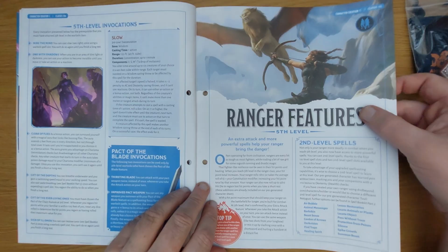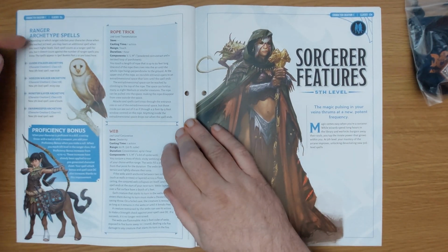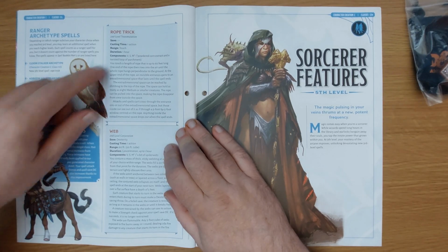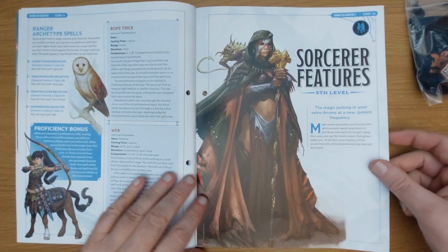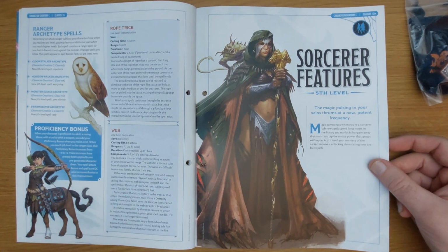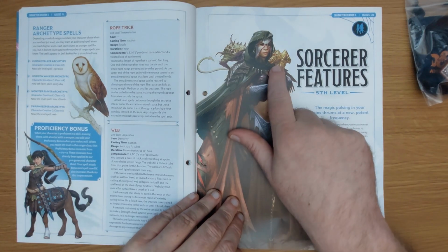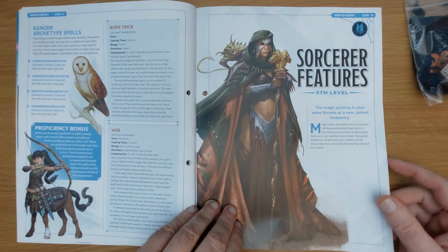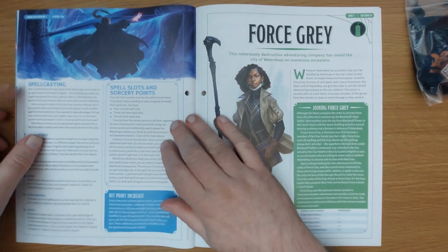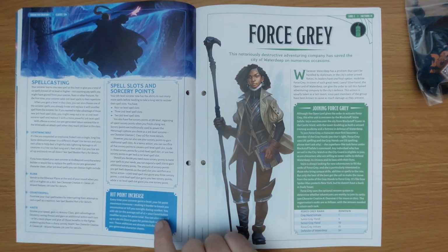And then we've got ranger features. So their second level spells they gain access to, their archetype spells, proficiency bonuses, and a couple of spells. The sorcerer features, a very striking image. I'm not that keen on it, but it is a very striking image. I do like these sort of gibbons or baboons on the head of the staff. It's kind of very cool. Anyway, we've got their features, so their spellcasting, spell slots, and sorcery points, and their hit points increase.